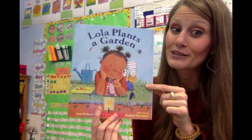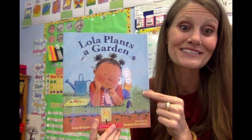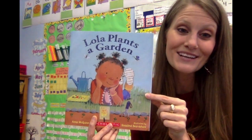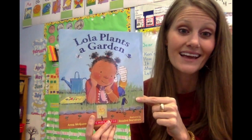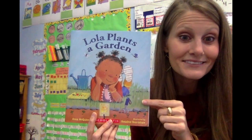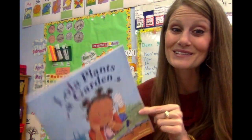This is about Lola planting a garden with her mom. And then, well, I'm not going to tell you what's going to happen at the end, okay? She plants a garden. And again, we've been learning about plants and springtime. When do you think she's planting this garden? What season do you think she's probably planting this garden? I bet she's planting it in the spring, right?